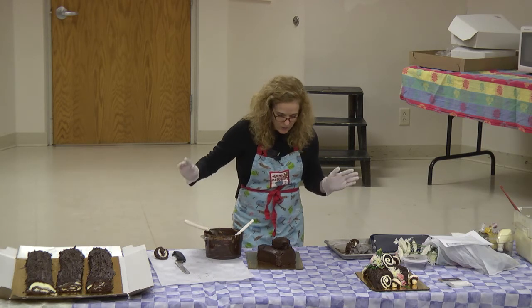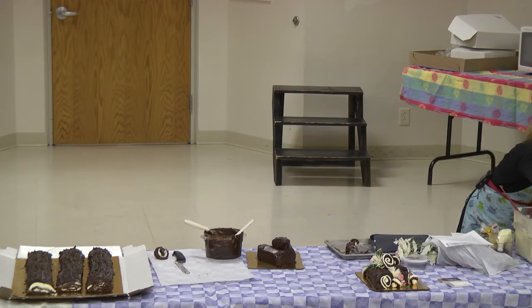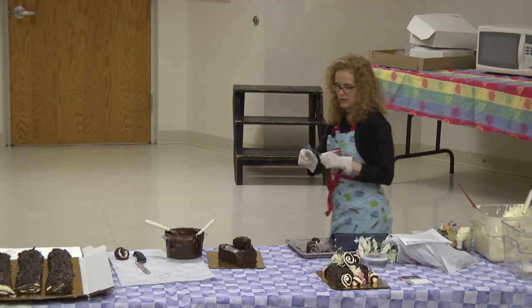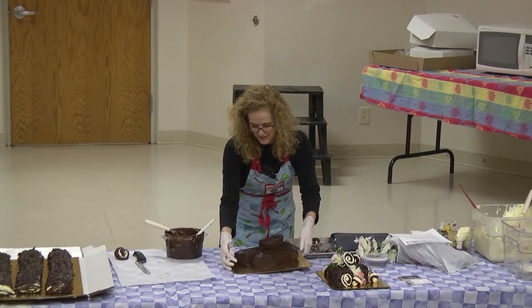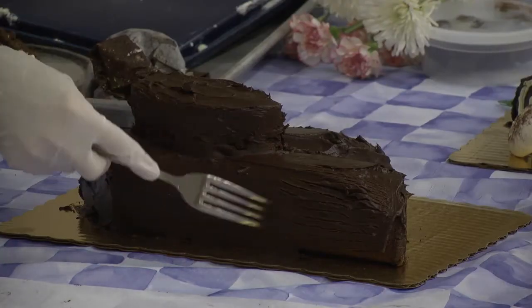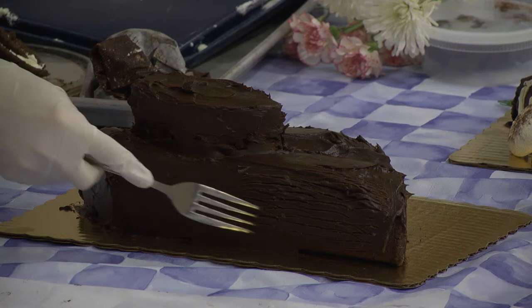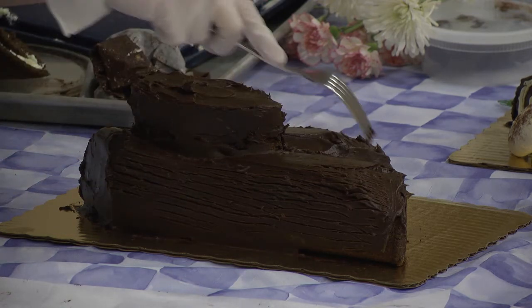Okay, so now I think I have gotten all my little spots. And now we don't even have to be upset that it's not all smooth, because we're making bark. Just a fork. And we're just going to do it like this, scratching it along the surfaces, just like so. And we're just making the bark.